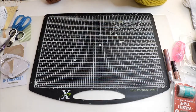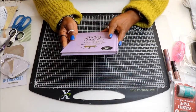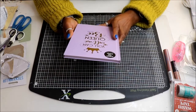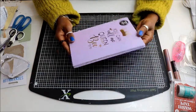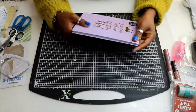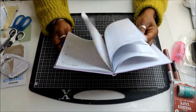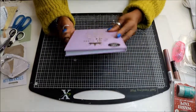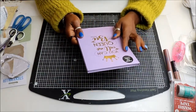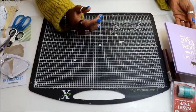So going back to the haul, I picked up an academic year planner. I just can't keep my hands off these planners and notebooks. It says, "You can call me Queen Bee," and it's from August this year to July next year. So it'll always come in handy for a little giveaway or something. I love the colour purple, because purple is one of my favourite colours, and I love the gold on it as well. So yes, got that.